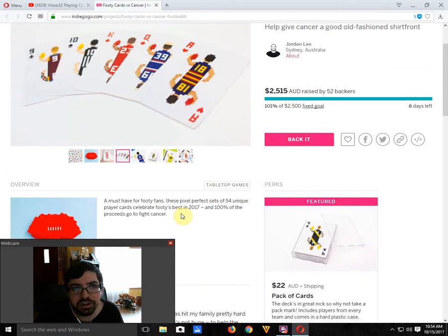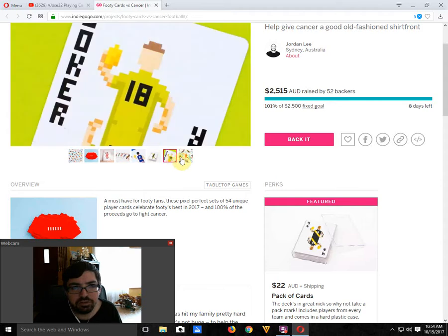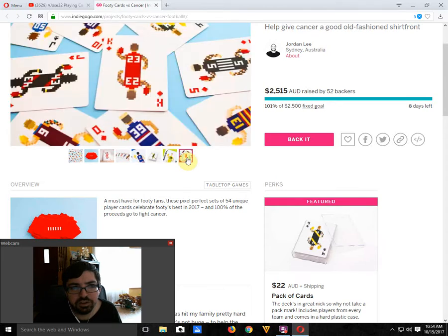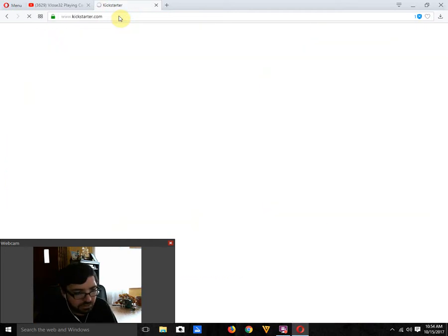And they're pixelated, and it just shows you the back of a player with a ball in hand, their number, their colors. And that's it. That's what you get for all the cards. It's not very exciting. It's, you know, it's for a cause, but it is what it is. Let's move on to Kickstarter.